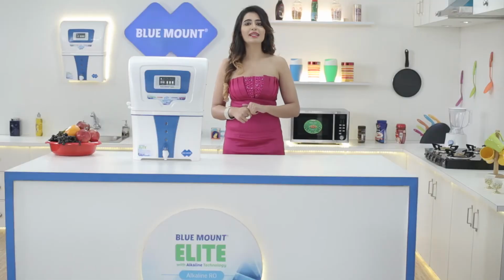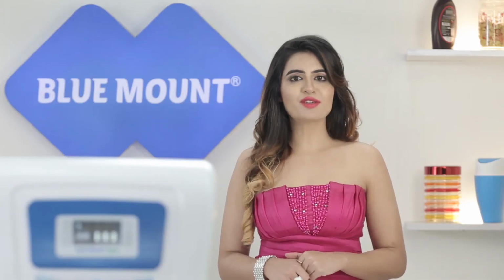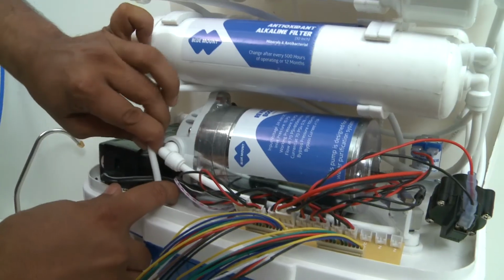The body and parts of all variants of Blue Mount's Elite are made from food-grade unbreakable material. It is easily available in the market, and its after-sales service with our capable customer care makes it easier and excellent. Our Blue Mount professionally trained technicians and engineers are available everywhere across India and abroad.